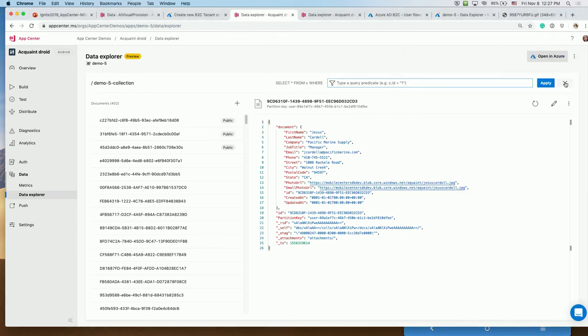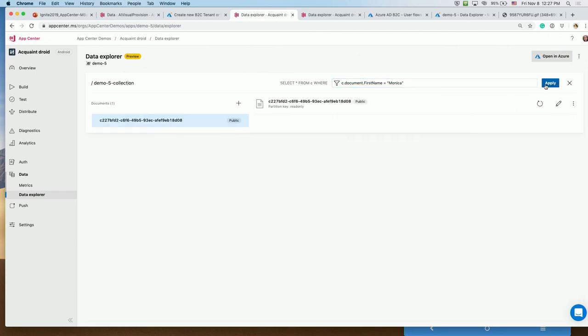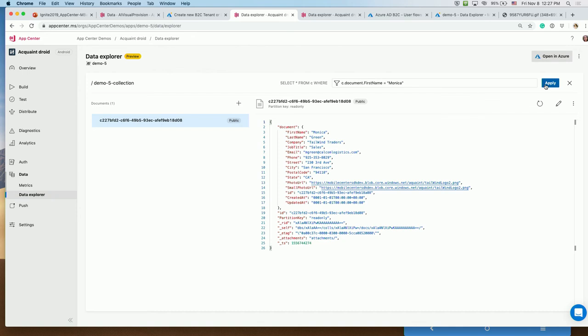Now, I'll go back to the Data Explorer portal, and I'll try to filter, say, a document with first name equal to Monica, because that's what we had as a public content. Right away, you will see that you can write and perform SQL queries in the App Center portal itself. We'll show you the public document and all the information associated with that contact in the portal as well. You can modify this information. You can easily delete it if that document is no longer in use to you, and suit it to what you want to do. And as I said, it's your data, it's your subscription.